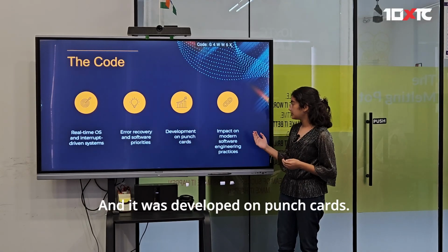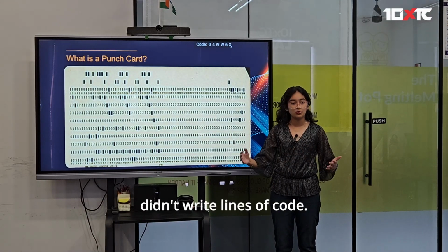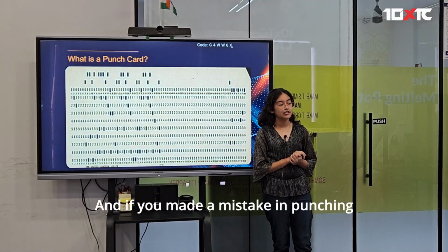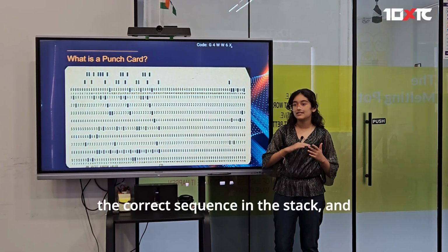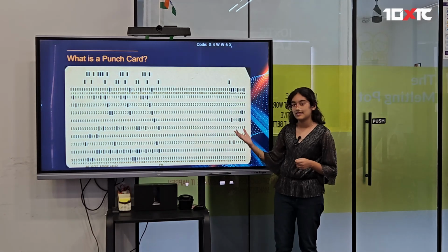And it was developed on punch cards. Back then we didn't write lines of code. Instead, people used to punch in these cards around the size of a dollar bill. And if you made a mistake in punching them, then your code could go wrong. So you had to make sure that they were in the correct sequence in the stack, and they were punched very precisely.